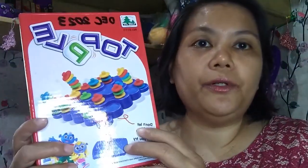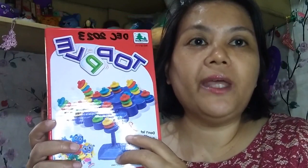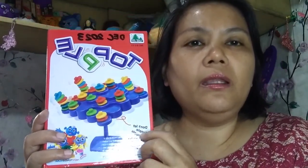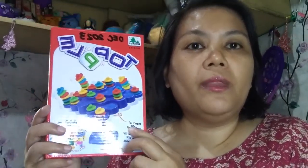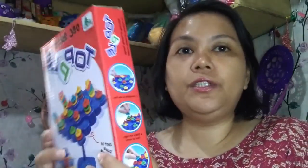So first off, I was able to buy this Topple game here. I bought it last December and Daniel and I were able to play with this already. I am thinking that Mavi is a little bit young to play with this, but in the future we can play with this game here called Topple. So that's the first one.